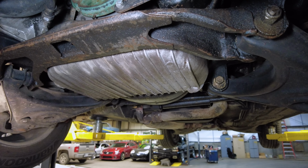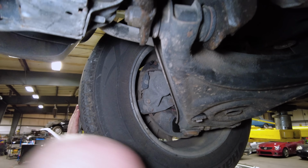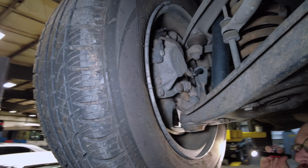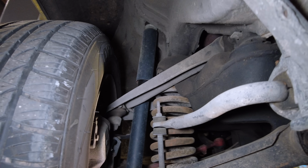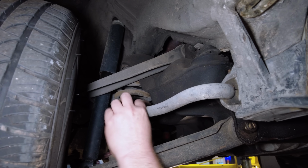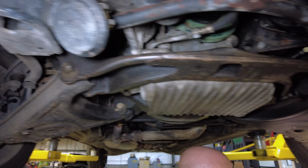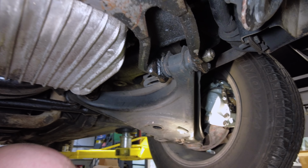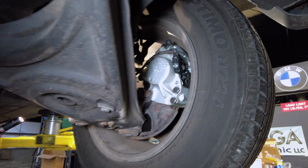We'll check the brakes over here. Everything looks pretty good. Nothing loose. The shock is nice and dry. Sway bar link is good. Move to the other side. You can see there's a brand new caliper because the old one, whenever you hit the brakes, would literally pour fluid out onto the wheel. So that's been replaced.